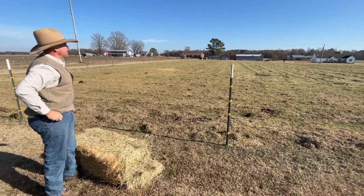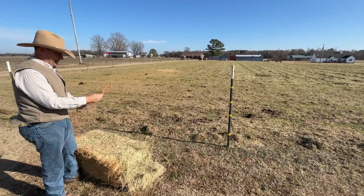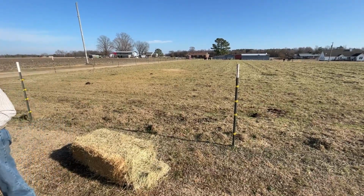Donkeys are smarter than cows. They've already gone through the gate there to come. Cows still trying to figure it out. Oh! They're like, we finished it here last time.